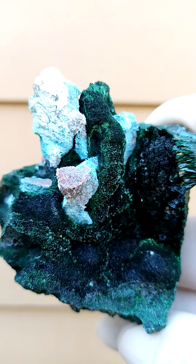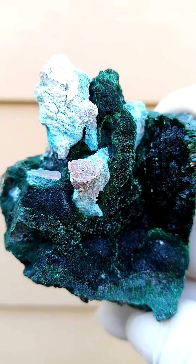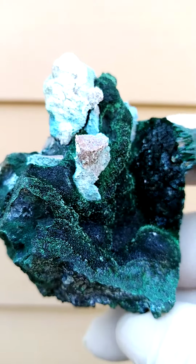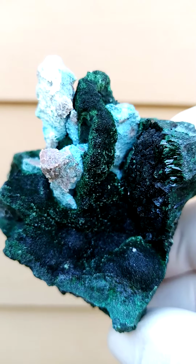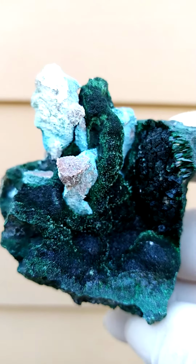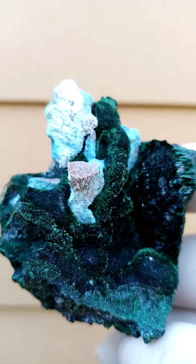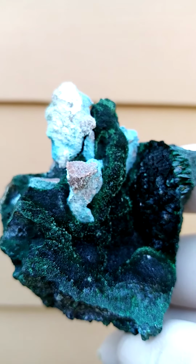All the way from Mashamba West in the Katanga, famous deposit for the red cuprites, but in this case, lovely formation of Malachite, little castle of Malachite with some Shattuckite sentries around the outside. Actually a little bit uncommon, this association from Mashamba.